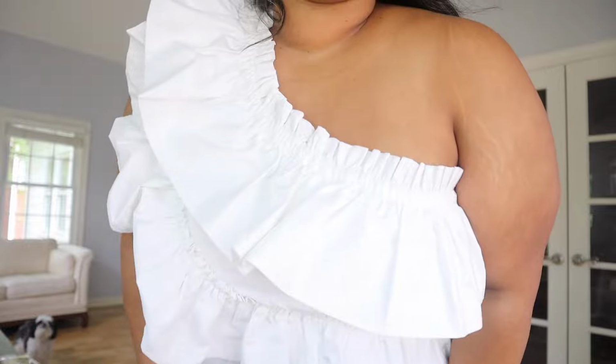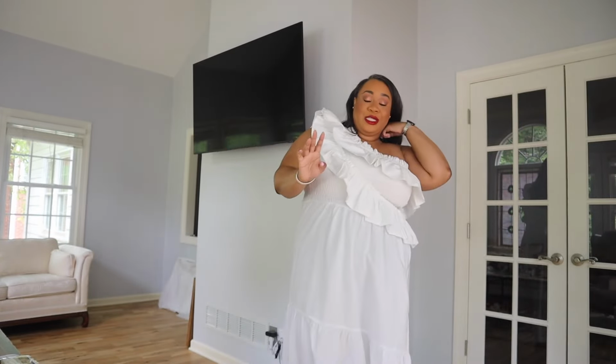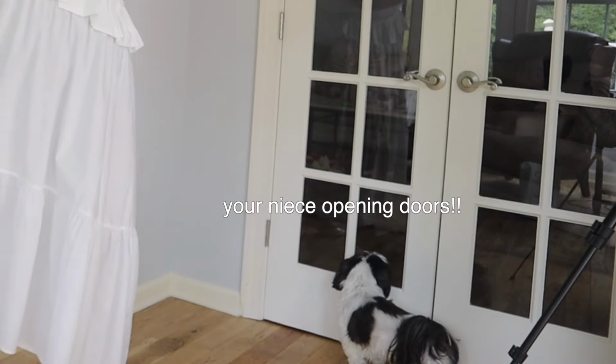Okay, guys, so I'm gonna show you guys a little outfit of the day. I'll tell you about where I'm going when I get in the car. This is a white dress from Eloquii. I mean, can we get into the ruffles, darling? I love this dress so much. It is asymmetrical at the bottom, if you guys can see. But I love this. It's so comfortable. It's so breezy. White and makeup and red lips.